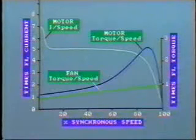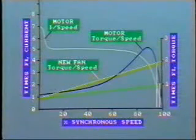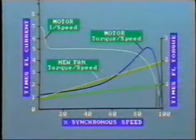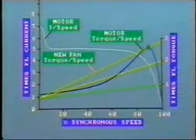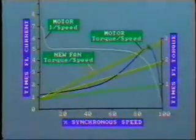Now let's see what happens when the fan load is increased. For example, suppose we doubled the torque requirement. In this case, the speed would drop back by a few percent, and the stator current would increase. It would probably double. But look at this point here. Any increase in the torque requirement beyond this maximum point would result in the motor stalling, because the torque available is less than that demanded. This is why this point is known as pull-out torque.